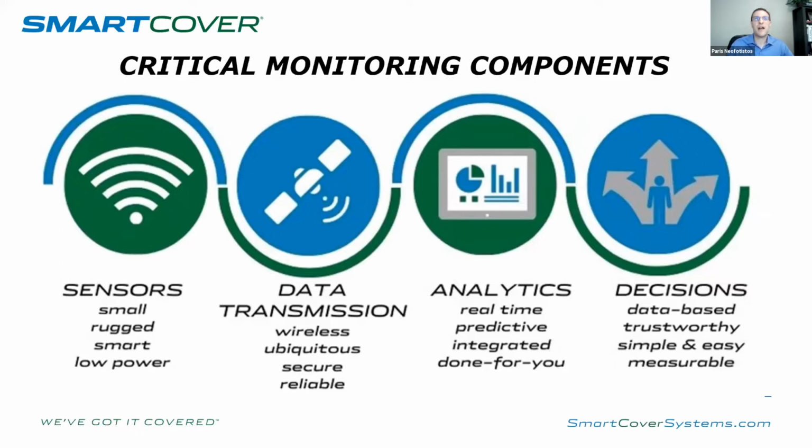The second is reliable data communication, so that you can get that data from the manhole to a place where you can consume that data. The third is the ability to manage that large data set and perform analytics. And the fourth is to provide engineers and operations staff the ability to make data-driven decisions.